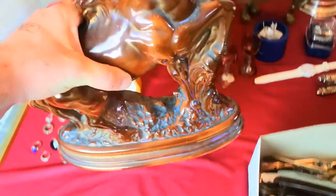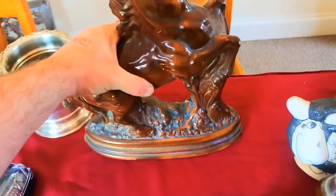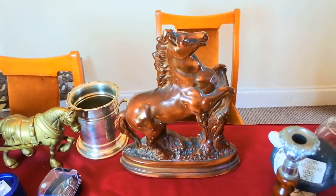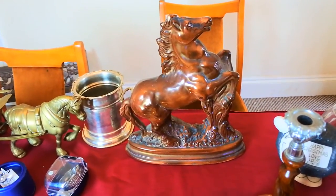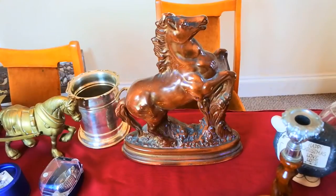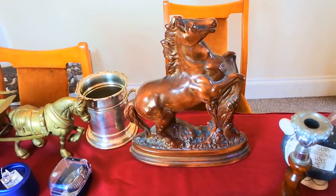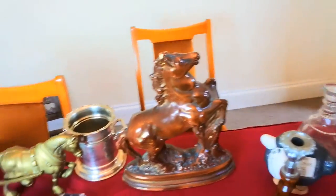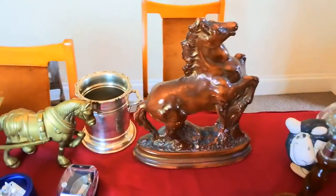This came in at £1 in Gatley Gate today. What more can you ask for? Off the top of my head, it's going to be about £30 without doing research. Could end up a little bit lower, could end up a bit higher. Either way, I'm very happy.